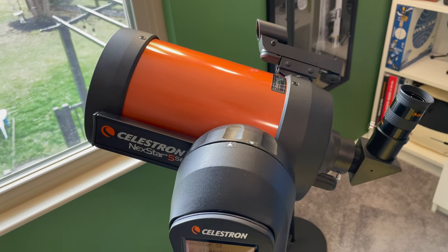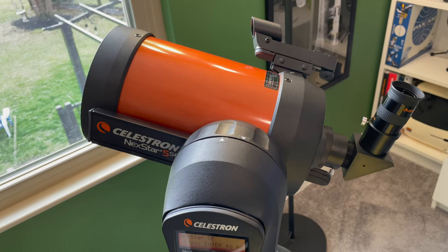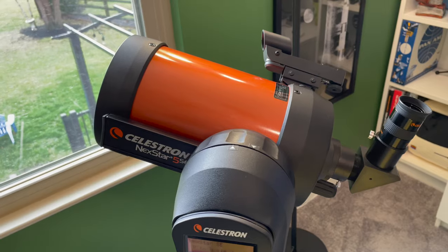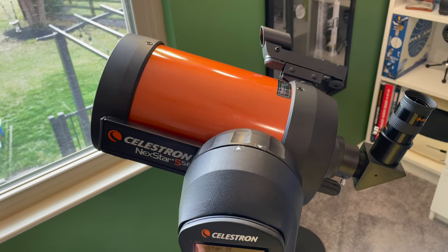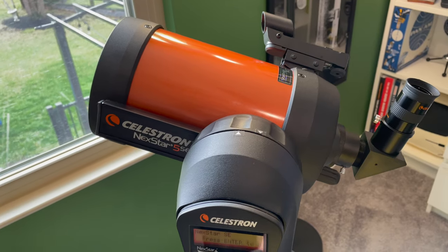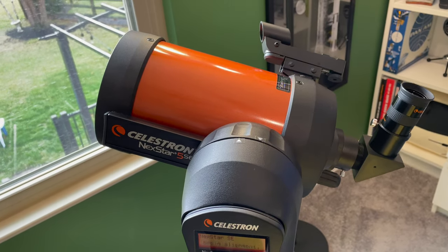The 5-inch SCT has been with them since the 1970s. It's gone back to date almost as far back as the 8-inch. It was originally offered as a counterpart to the 8-inch for people that couldn't handle such a large scope. So if you want to get a 5-inch SCT, this is what I would recommend. It is the game in town to get. It's the only one I would choose.